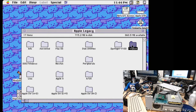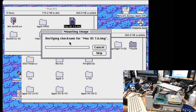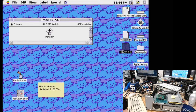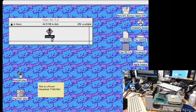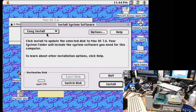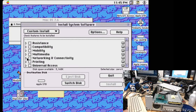Let me try something. Good night, sir. Madam, good night. He's gonna do it. He's gonna do the crazy thing. Oh boy. Welcome. Oopsie, I pushed the wrong one. No, not the floppy. We ain't putting it on there. I'm not that crazy. Alright, we want some networking and connectivity, eh? There we go.